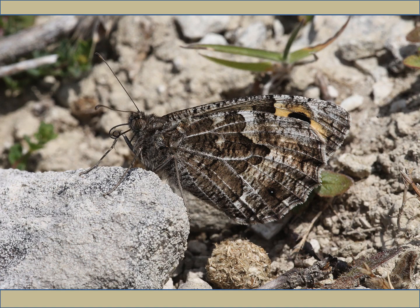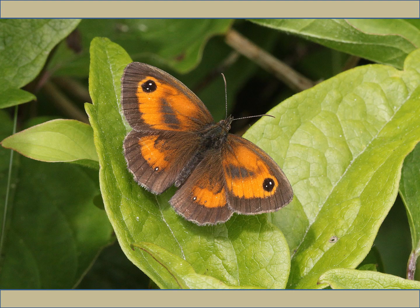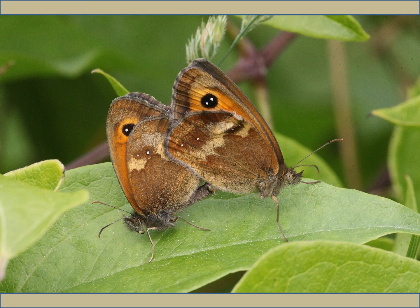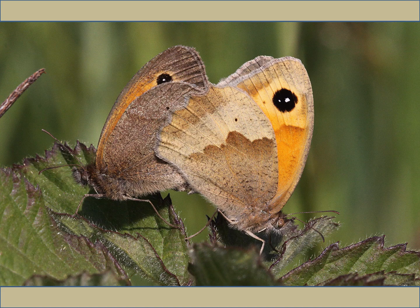A male grayling, a butterfly that always closes its wings on landing. Female grayling. Male gatekeeper. Female gatekeeper. Mating pair of gatekeepers. Male and female meadow browns. The female is the one above. Mating pair of meadow browns, with the female to the right.